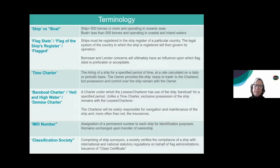Certain flag states are considered more bank friendly than others, and what we mean by that is to say that they're considered more enforcement friendly than others. Time charters. What is a time charter?